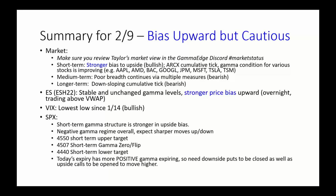I know we are still in a negative gamma regime, but it is improving relative to where we were yesterday. 45.50 is an upside target that we want to hold. 45.07 is a flip zone that did move down a little bit. That is indicative of a few more puts being opened or short-term short calls. We can't tell the difference from this model. And then 44.40, 44.50 is the lower target.